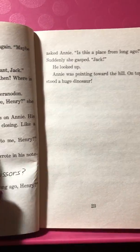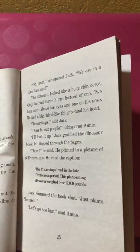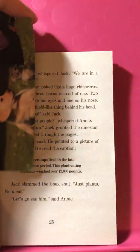What do you predict? What do you think is going to be up on top of that hill? What could be so scary? Well, I guess we will find out the next day. Let's see if this book will stay down so I can grab my bookmark. I'm going to place my bookmark right there.